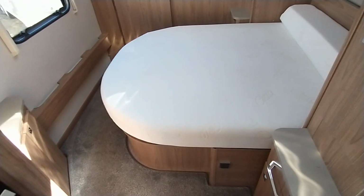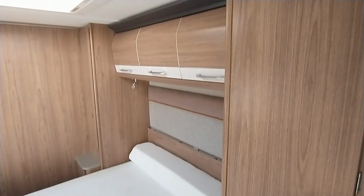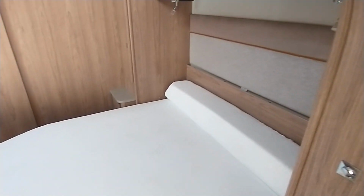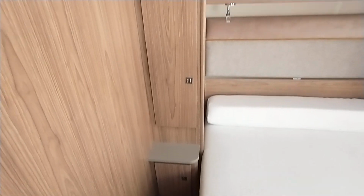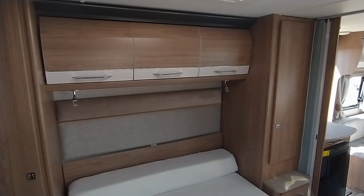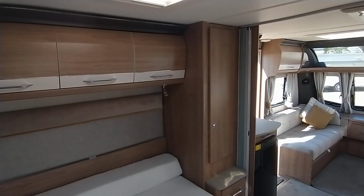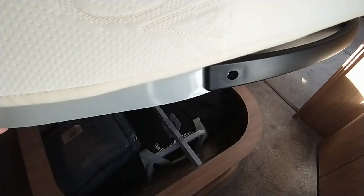So, standing in the middle, Ozio memory foam, hypoallergenic mattress. It's the transverse island bed, as I say. At the foot of the bed, you've got provision for your TV. Radiator, there's radiators throughout. So back to the bed for a moment. You grab the frame, lift up, reveals that wonderful storage underneath it.